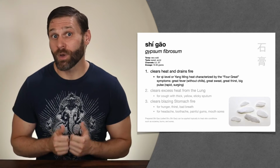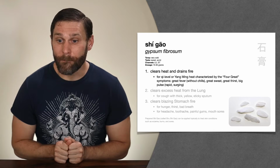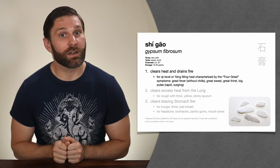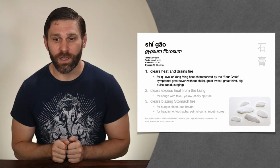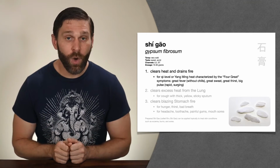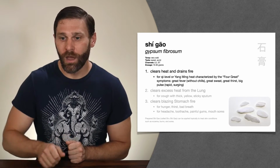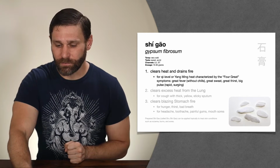But we need to ask ourselves, what kind of heat? Well, Shigao, Gypsum fibrosum, is one of our main herbs or medicinals to clear qi level heat or yang ming channel heat, again characterized by the 4 bigs: big fever, big thirst, big sweat and vexation, and a big pulse. So we could say this is our representative herb for qi level heat, or yang ming channel heat. So that's going to be the main function of Shigao, is clearing this qi level or yang ming channel heat.